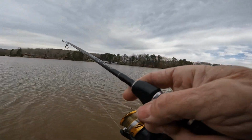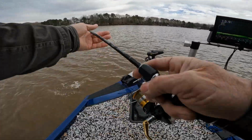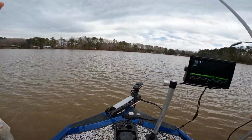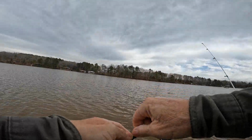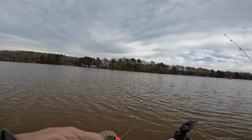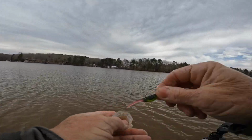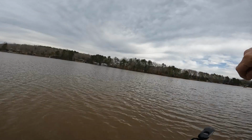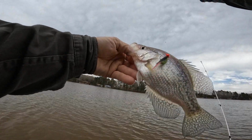Bam. Oh, he's not a monster. Like I said, I'm not catching monsters today. We're catching some fish though. It's really been tough. It's a cold front coming in. I hadn't mentioned that. That's why it's gotten cloudy. It's supposed to get colder tonight. We've been averaging about 45 at night. It's supposed to get down about 35 tonight. Oh, he's probably 9.5.